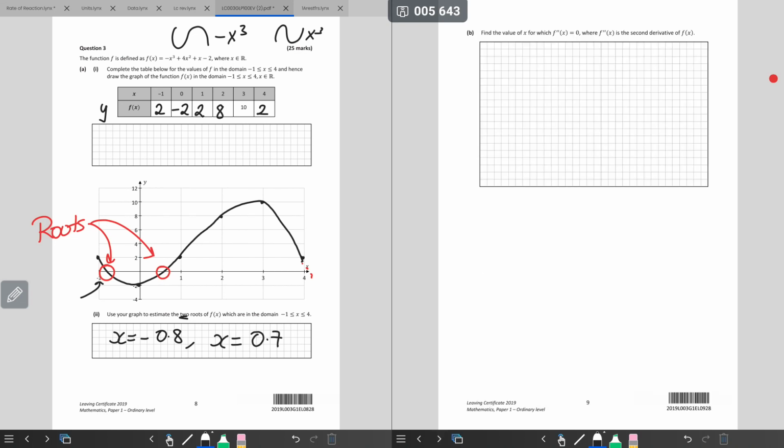And then find the value of x for which f double dash x is equal to 0. So that tells you it's the second derivative. Now f of x was minus x cubed plus 4x squared plus x minus 2.